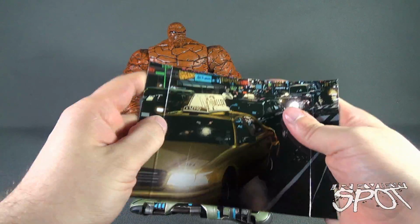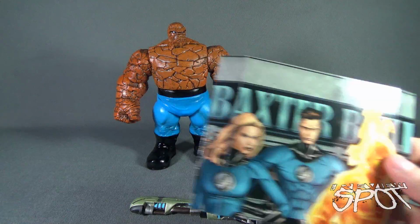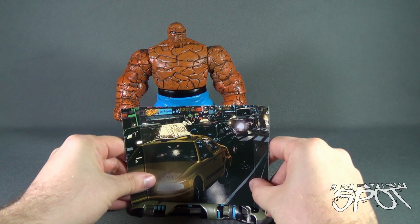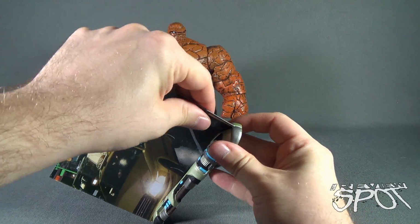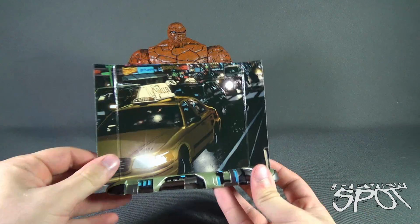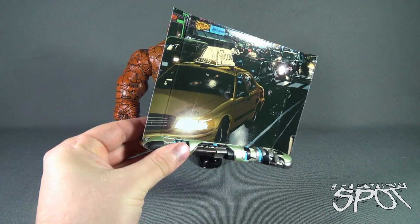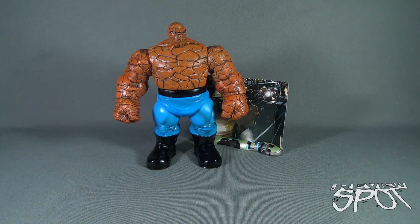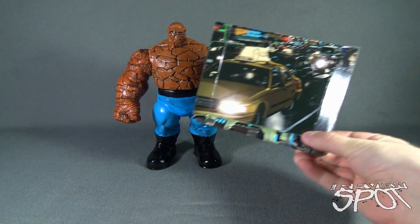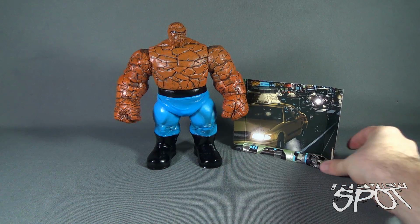I might be more inclined to go with the traffic scene, because technically, unless you had it higher up, the Fantastic Four side doesn't quite gel with Thing. And these just sit into it. I can describe to you what I'm doing. It's just this little slot on the bottom of the display stand. Put that in there like that. You can put it behind Thing. Yeah, too small really to serve the purpose of being a display stand.